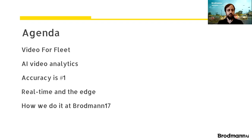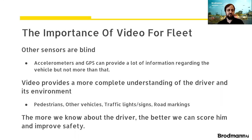The importance of video for fleet is not really debatable. A lot of telematic service providers have already installed cameras in their devices. The only thing is that the camera is not working together with the other sensors. Usually accelerometers or GPS provide some sort of trigger that causes a video segment to be sent to the cloud for manual analysis. The problem with these sensors is that they are blind. They are great for providing information about the vehicle, where it is, how fast it's driving, if it's stopping abruptly, but not much more than that.